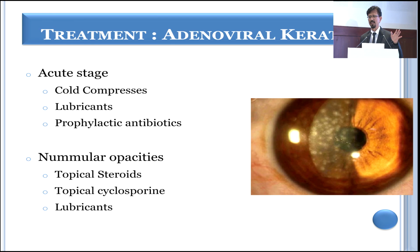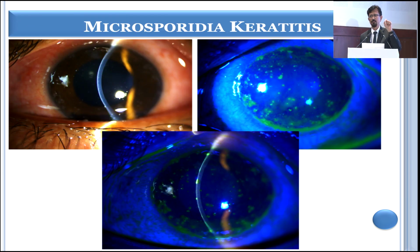In adenoviral keratoconjunctivitis, just a word about it. If there are subepithelial nummular infiltrates in the center of the cornea, then you should give steroid if the visual acuity is reduced, because it will not go off without steroid. If it's in the periphery, there's no need to give steroid. But if it's in the center, causing reduction in visual acuity, give topical steroid. Along with that, give topical cyclosporin. You can taper off the steroid because there's a risk of recurrence. You can carry on with topical cyclosporin.